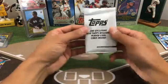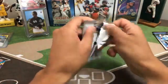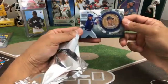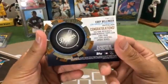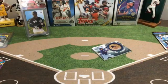All right, here's our exclusive coin card. All right, and it goes to Dodgers, Cody Bellinger. Cody Bellinger. I'll sleeve that up real quick.